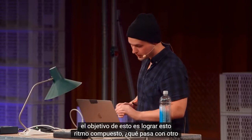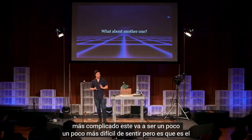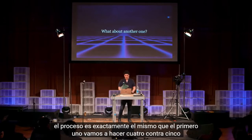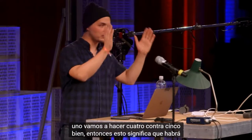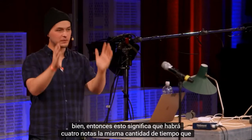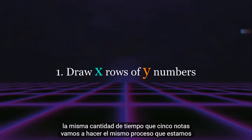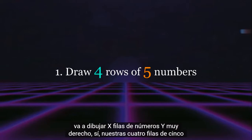So what about another one? Let's do something a little bit trickier. This one's gonna be a little bit harder to feel, but the process is exactly the same as the first one. We're gonna do 4 against 5. This means that there's gonna be 4 evenly spaced notes in the same amount of time as 5 notes. We're gonna do the same process. We're gonna draw X rows of Y numbers, or 4 rows of 5 numbers, cool.